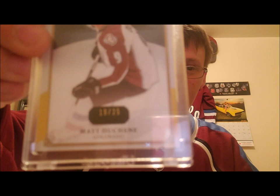Moving on to some numbered parallels. These ones are always fun, because you could have so many different versions of one card. That's the base card for 13-14, The Cup, numbered at 249. Then you've got its gold cousin, numbered at 25. So you see what I mean? You can get many versions of the same card over and over again. And for chasers, that's a great thing.